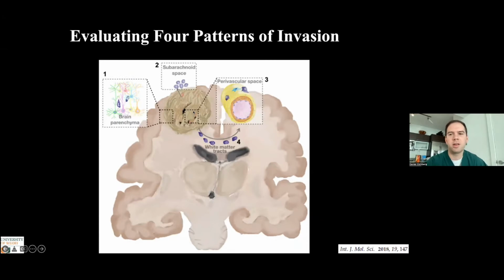And the reason is because there's a bit of a confounding variable, which is that to introduce these cells into the brains of the mice, you have to take a needle and inject it into the brain. And that needle disrupts the subarachnoid space by making a hole in it. So if there's spillage of tumor cells into the subarachnoid space, we don't want to chalk that effect up to the cancer cells. So at this point, we're not focusing on the subarachnoid space invasion as much as the other three patterns of invasion.